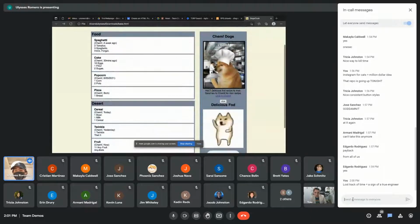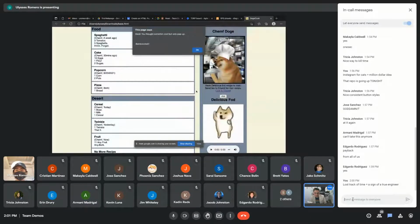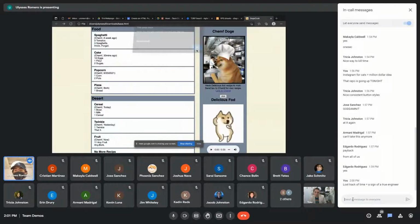I implemented a little button right here. You were probably thinking it was something cool, but no, it was just a little pop-up. Little link right here. We go.